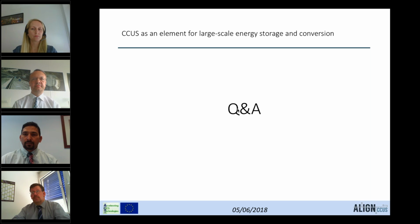I guess the next question is also for Peter Moser. It says that there are recent studies challenging more and more the assumption that we will have a lot of surplus renewable energy in the future. And given the high capital investments of CCU plants and electrolyzers, how does this influence the recovery of the capital and the price of the CCU product? Can you say something about that?